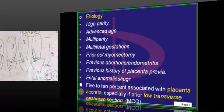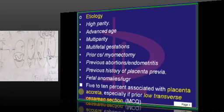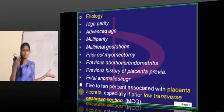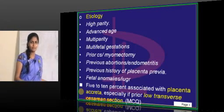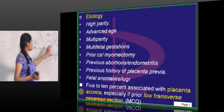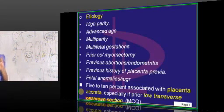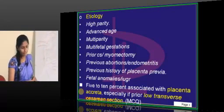The type 2 posterior, once the head is coming down, it is going to press on the placenta. Automatically, once the placenta gets compressed, the blood supply to the fetus stops. So the chance of the baby landing in IUD is very high. So the type 2 posterior is dangerous. Already we know type 3 and type 4 are dangerous. Other than this, the type 2 posterior is also dangerous.